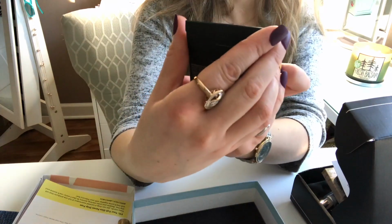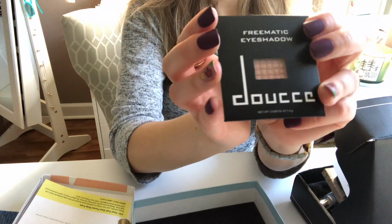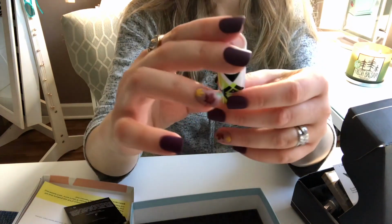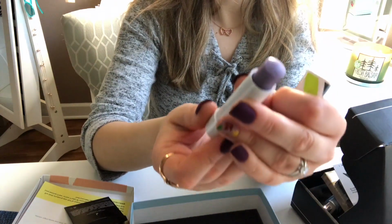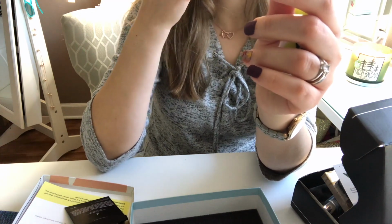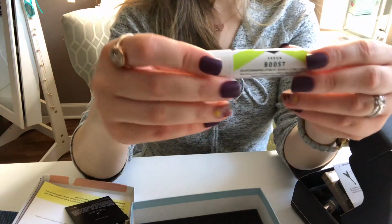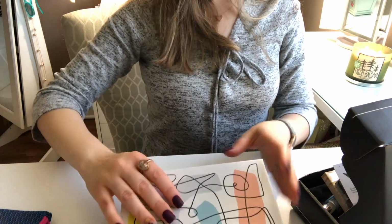Then we have a Freematic eyeshadow. This is like an eyeshadow single. And Arrow Boost. It's like a chopstick. I've received this before, but it was a pink color. So this is purple. Feels very good. So I'm definitely going to be using that. All right, so that was it for my Birchbox.